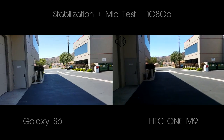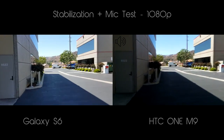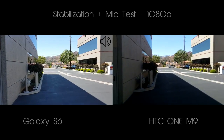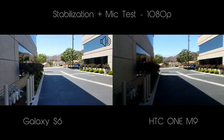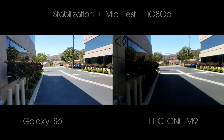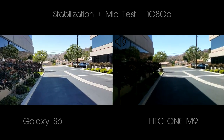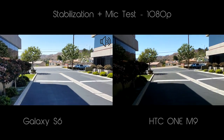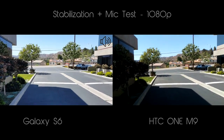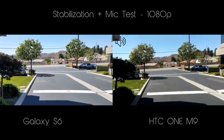What is up, you guys, and welcome to the stabilization test and the microphone test between both of the phones that you see on the screen. And also make sure you guys check out the audio icon somewhere on the screen, and it will basically tell you which phone's microphone is being used. Also, all the phones are being shot in 1080p to ensure optical image stabilization is enabled if the phone does have optical image stabilization.